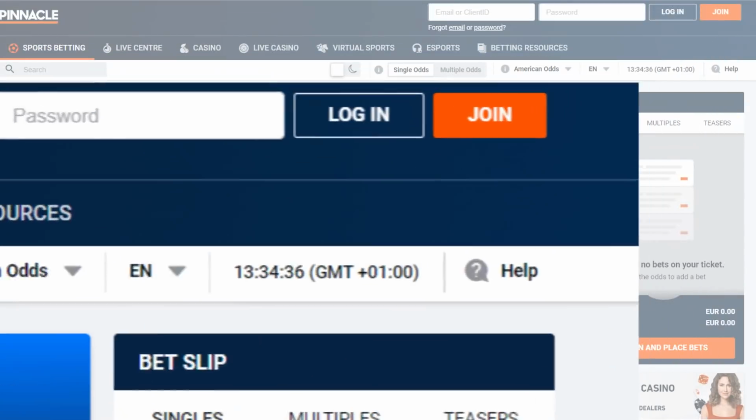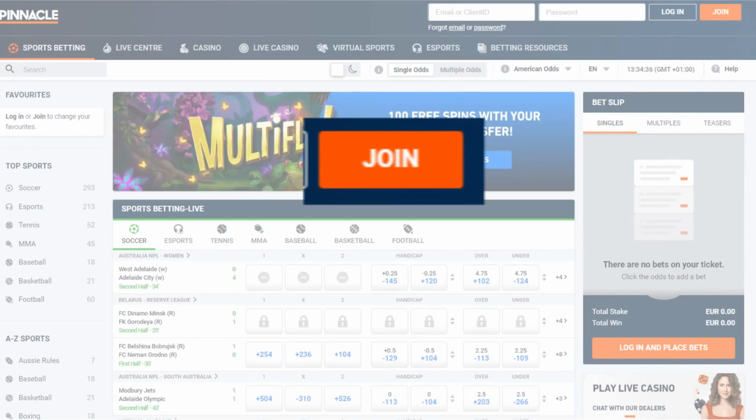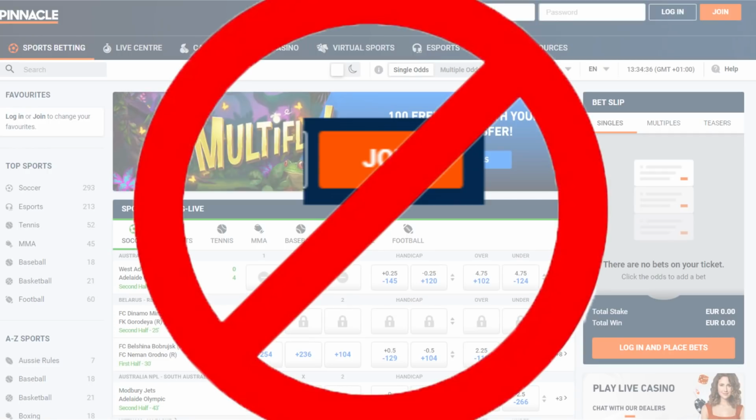Now some may argue that you can just create a new account and get around it that way, but this breaches many terms of service and your accounts will get banned. There's no getting around it really, the sportsbooks aren't stupid.